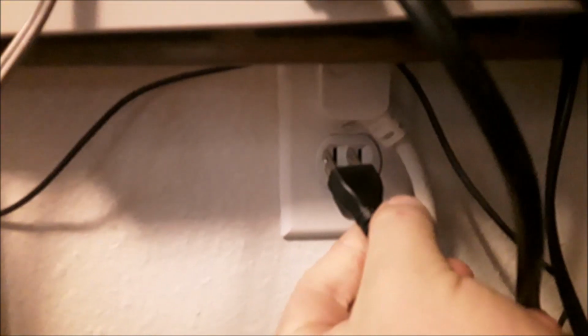So what I'm going to do next is plug in the power cord. I'm not going to plug it into this power strip here. I'm going to plug it into the wall instead. I planned that out in advance, of course. So that goes right in there. And let's pull this out a little bit, like so, so I can get behind.